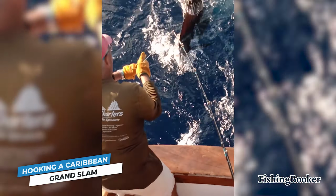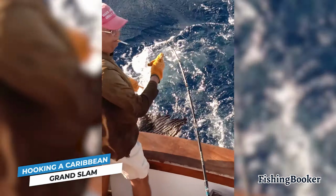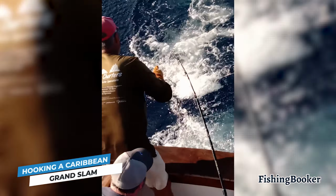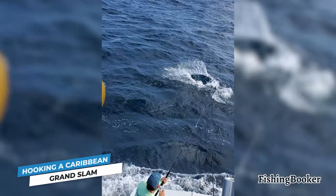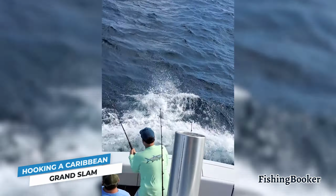If you're after a Caribbean Grand Slam, you'll also want to explore the south side of the island, which sailfish call home. Prime breeding grounds are anywhere between 5 and 15 miles from shore. This is where Aruba's small size is an advantage, so you can easily explore both marlin and sailfish fishing grounds in a single day. Just remember, catch and release is mandatory for all billfish in Aruba.